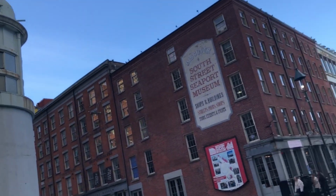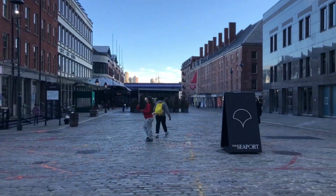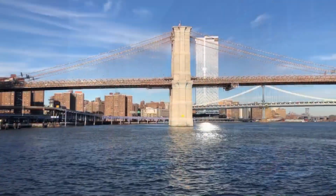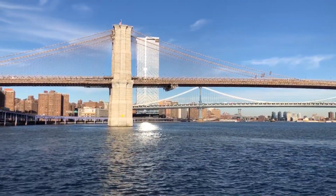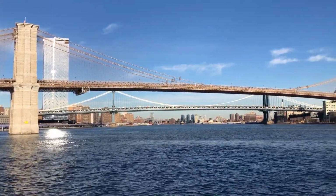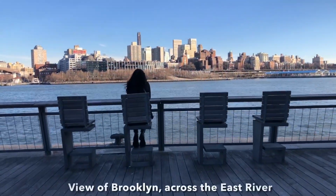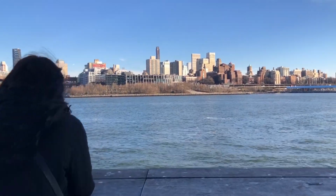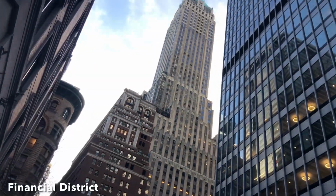So we're at the seaport, near the clock. It's a cluster of restored wharfside buildings from the early 1800s. A place to shop. Here's the Brooklyn Bridge. Crossing through the financial district now.